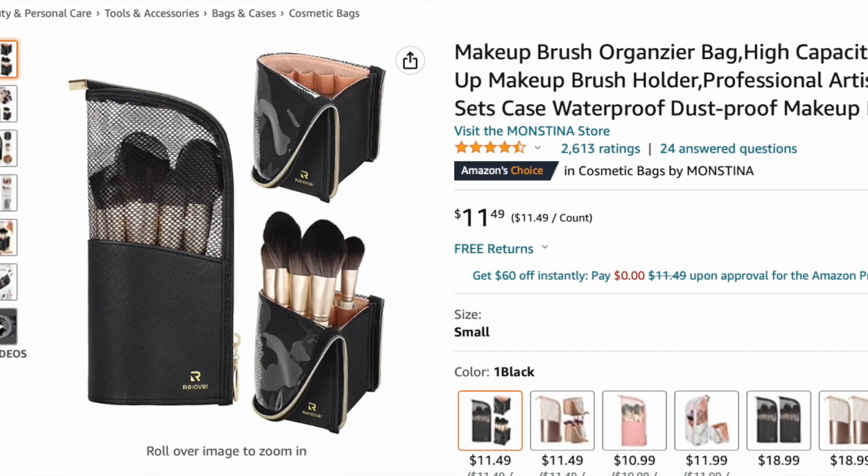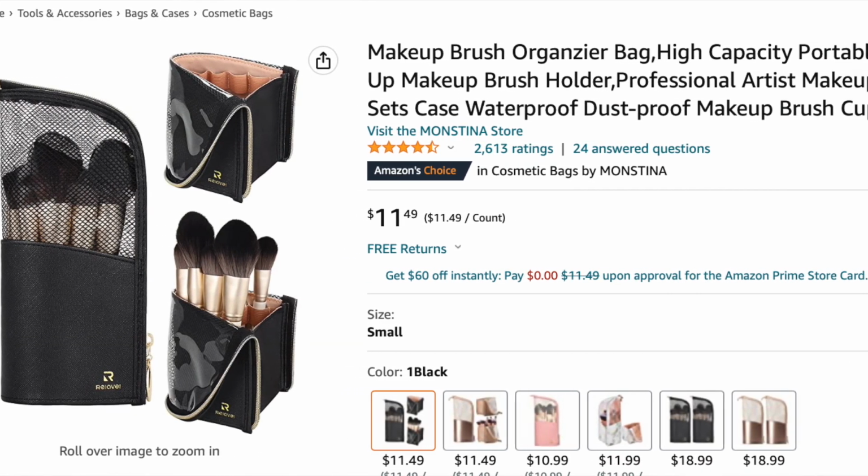I did not put my brushes in there. That was the only thing I didn't put because I ended up finding this when I was researching travel makeup bags. This right here holds all of my brushes. So again, I don't have a ton. I mean, I guess I do. I filled every single one. I don't even know if I really use every single one of these brushes, but I had room. So I was one of those people that I had room, so I put it in there.